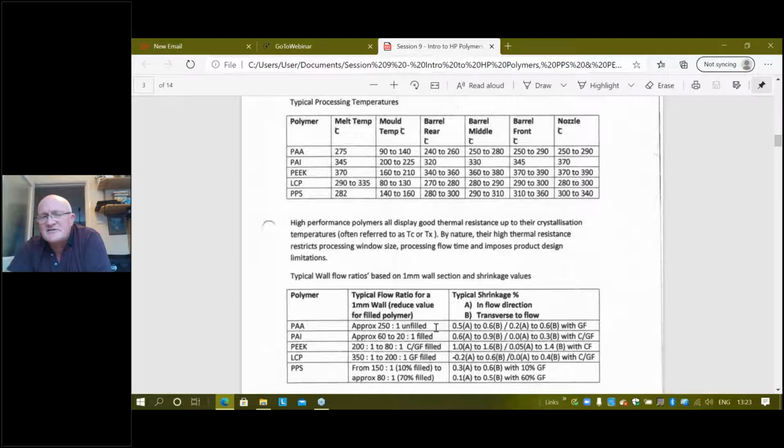So wider gates for PEEK assist in the mold filling and also give you a more homogeneous range of mechanical properties. PEEK in particular will highly orientate if constricted badly in a flow stream, and particularly if you put fiberglass or carbon fibers in any of these polymers, it would cause a very high degree of gate stress orientation.